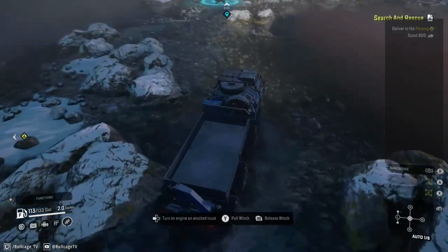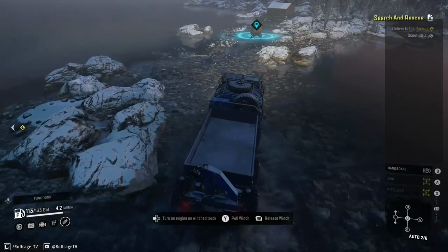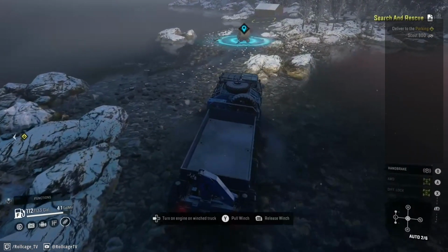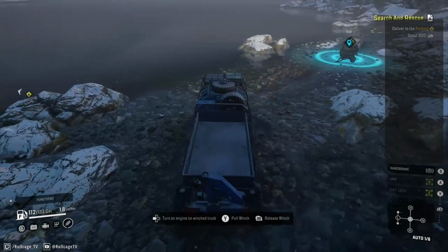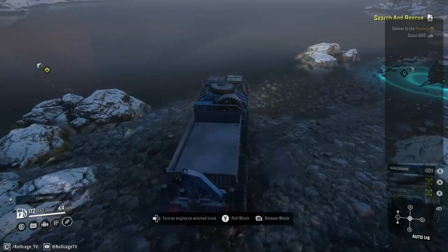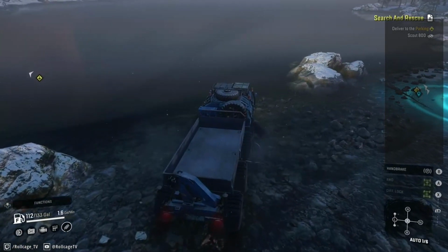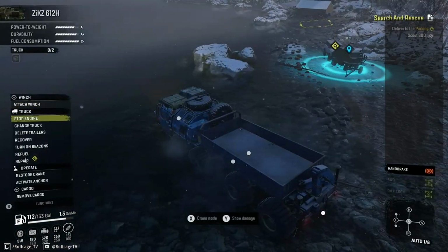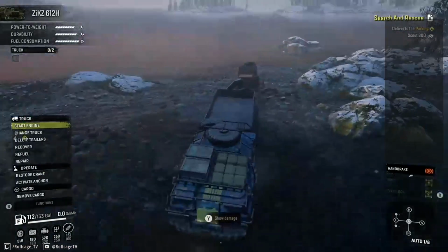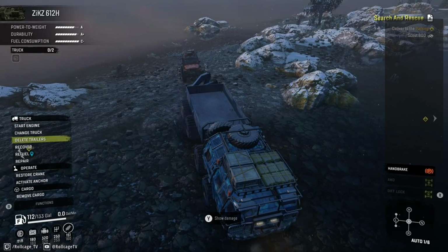Okay, and at least I'm not there yet. I'm going to pull up here so there's room to get around. Pull up at an angle so that I can release the winch. Still turn the other vehicle around. Stop this engine. See how much faster that was?